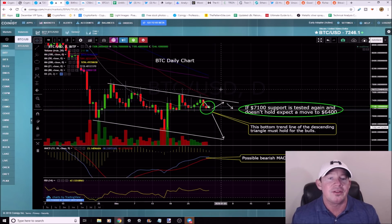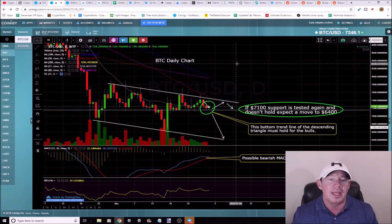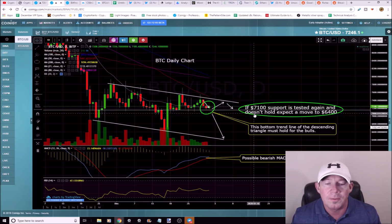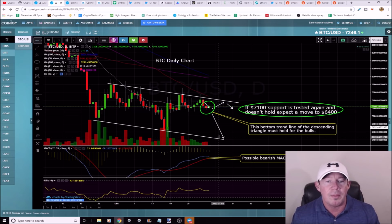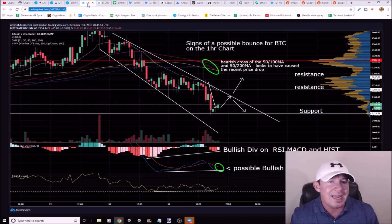Now you can see Bitcoin's following the arrow, right? So it didn't break out to the upside. It is staying within the pattern. You have to assume that this pattern repeats itself until it doesn't. So until we get a breakout to the upside, we're buying the breakout. If it breaks lower, potentially you have your stop loss in here if you're holding Bitcoin. If 71 doesn't hold, then you'll see a quick drop and potentially a move over time to about 6,400.